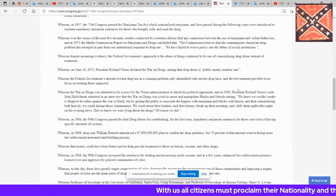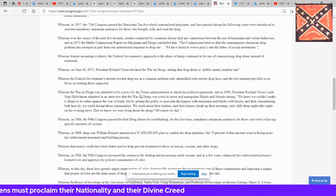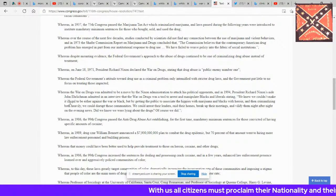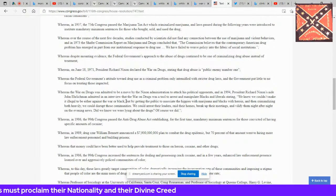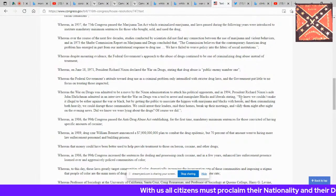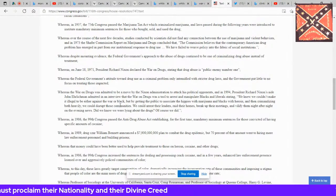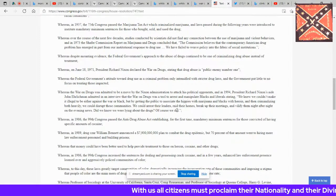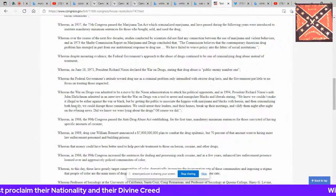Okay. In 1994, Richard Nixon's aide, John Ehrlichman, admitted in an interview that the war on drugs was a tool to arrest and manipulate blacks and liberals, stating, "We knew we couldn't make it illegal to be either against the war or black, but by getting the public to associate the hippies with marijuana and blacks with heroin, and then criminalizing both heavily, we could disrupt those communities. We could arrest their leaders, raid their homes, break up their meetings, and vilify them night after night on evening news." Come on, they do the same thing now.